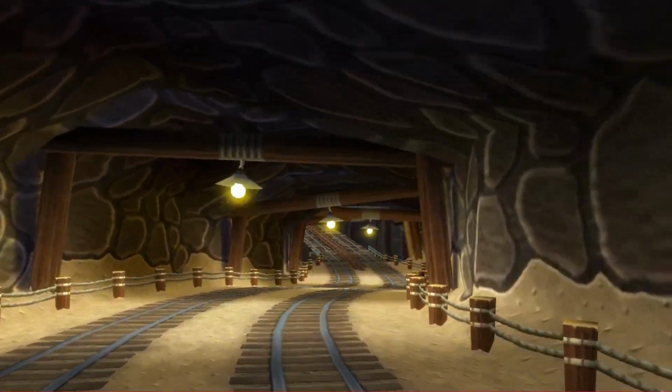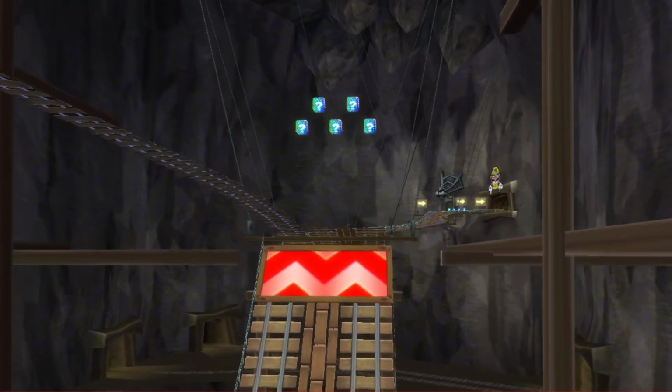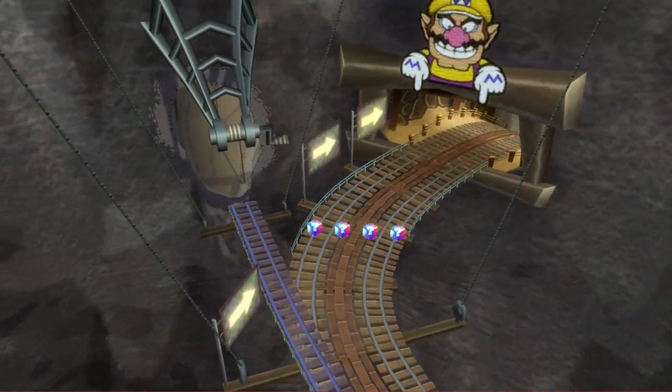Yeah, it can be difficult at times, but that's basically the entirety of Mario Kart Wii. You better get used to it. But we're not talking about the gameplay here. We're talking about the atmosphere and the feelings, and the little details here and there that nobody noticed. I just find this thing looking beautiful.